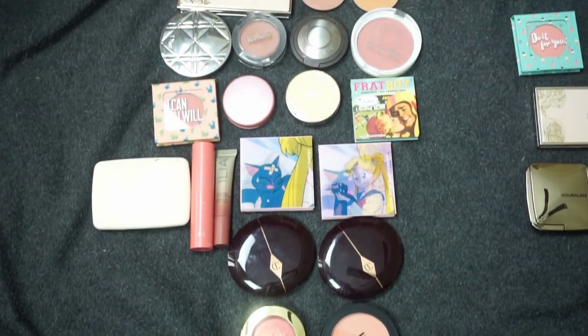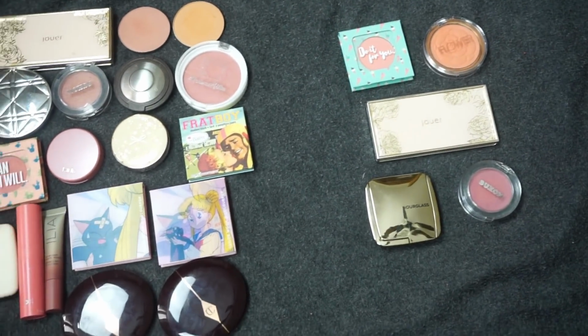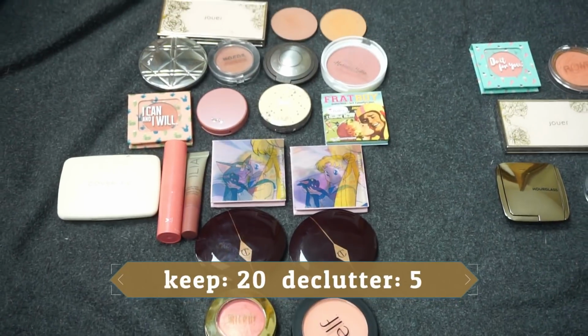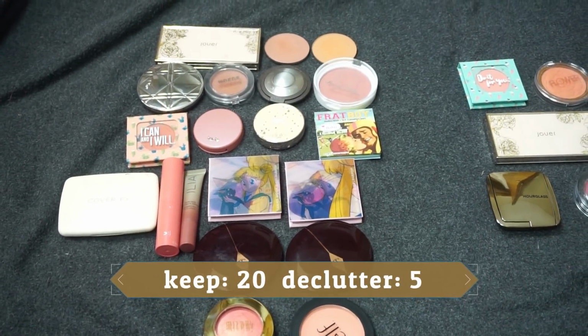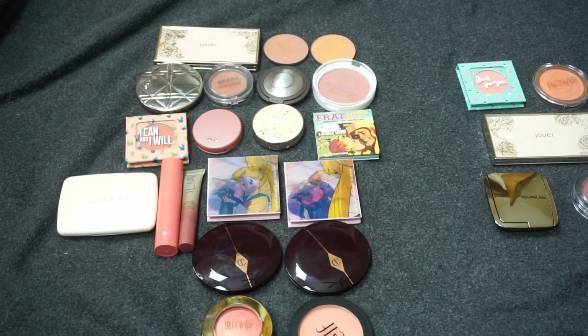So that is everything for my blush collection with swatches and a declutter in there as well. Let me pull everything out and let's see how I did. So over here are the blushes that I'm keeping. I have 20 over here and then decluttering 5. So obviously not the largest declutter that I've ever done, but that's why I wanted to show you my entire collection and do the swatches of everything.